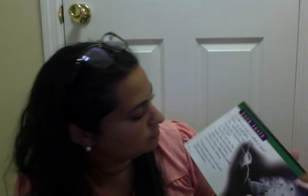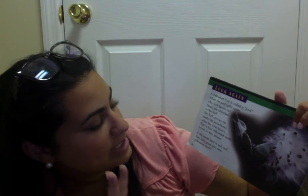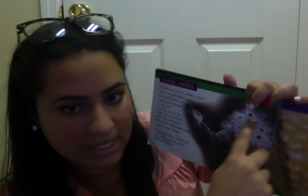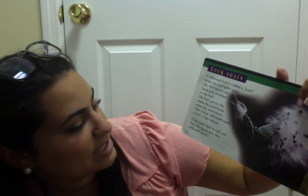This seed looks like a fluffy parachute. It comes from a plant with milky sap. A milkweed fruit is called a pod. When the pod splits open, silky fluff bursts out. Seeds are attached to the fluff. Okay, see, it's fluffy and it has little seeds on it. The fluff carries seeds like parachutes. When the wind blows, that's how the milkweed seeds travel to new places.